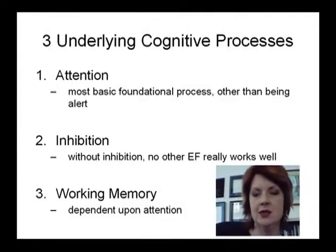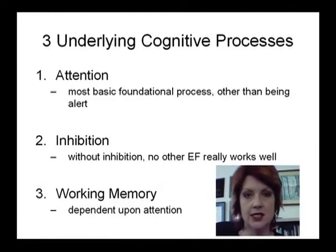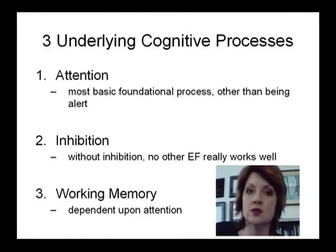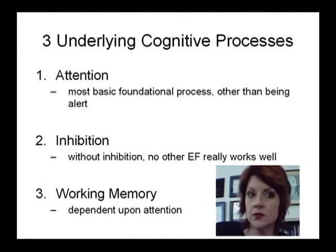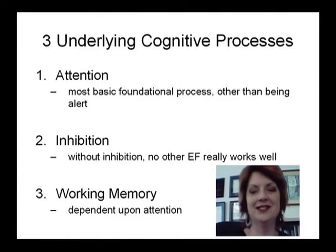And we will spend some time in a specific slide talking about attention. The second of these underlying cognitive processes that executive functions really don't work without is inhibition. The idea of using certain neural networks within the prefrontal cortex to control impulses, to stop behaviors, to pause our reactions or responses long enough to consider alternatives, to plan a different response, or to plan an alternative and improved response.